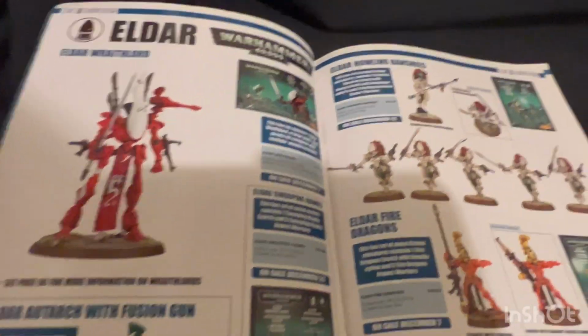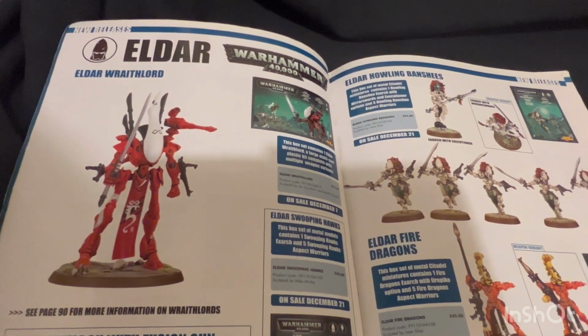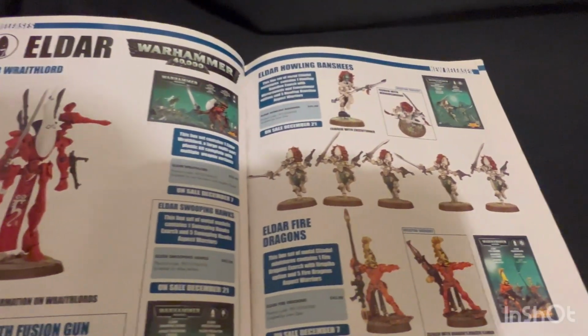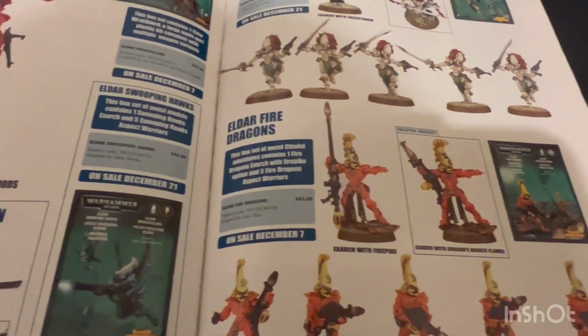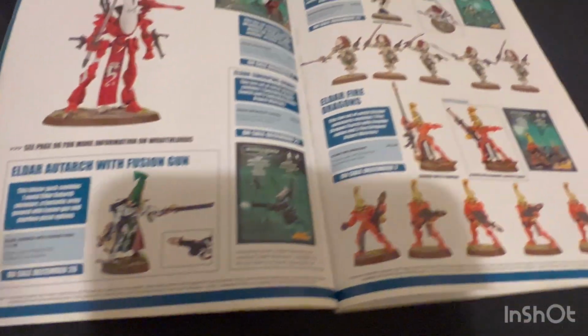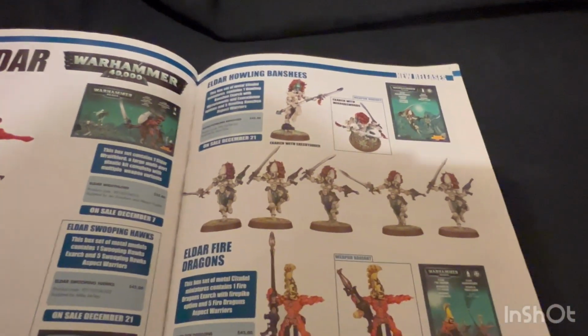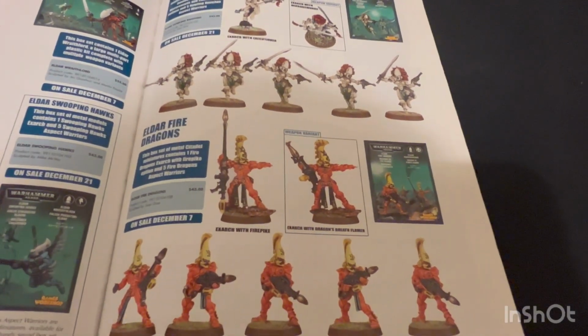First off, what was coming out in December of 2006? Well, the Eldar. This is when we got the plastic Wraith Lord, the now replaced metal Banshees, Fire Dragons, Swooping Hawks, an Eldar Autarch with fusion gun. Very cool models. Much needed back in 2006, much as a lot of these models now to be replaced again nowadays.